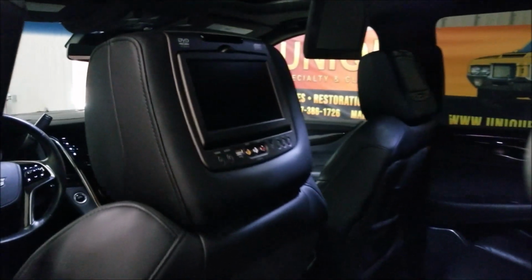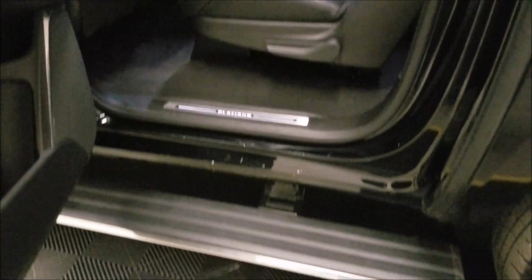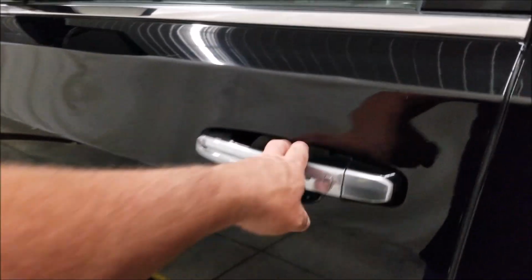Look at the back seats here. You get screens in the headrests on both sides. You've got the video screens up on the roof for second and third row. So two of them on the roof, bucket seats in the second row. Power boards working on this side also. And there they go up. Around. There's your miles, 34,000.